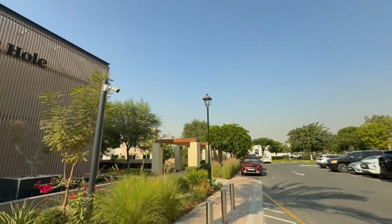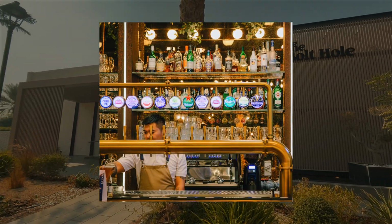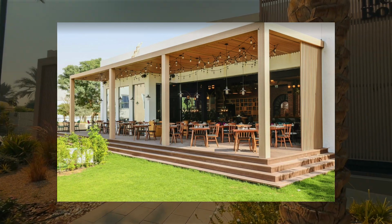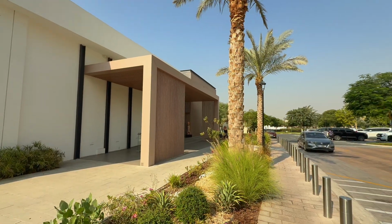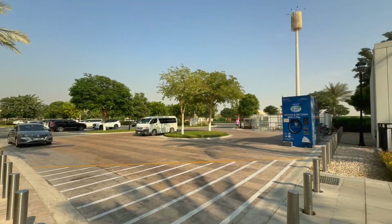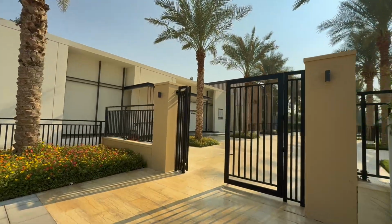So this is Bolt Hole, the only restaurant in the community that serves alcohol and hosts live music. It's super popular with the residents, very community driven, dogs are allowed outside, and the vibe is honestly amazing in the evenings. The food is okay, but the atmosphere is what people come for. They open around 3 p.m. on certain days, so we couldn't really go inside today, but we've been here before and it's a really fun spot.